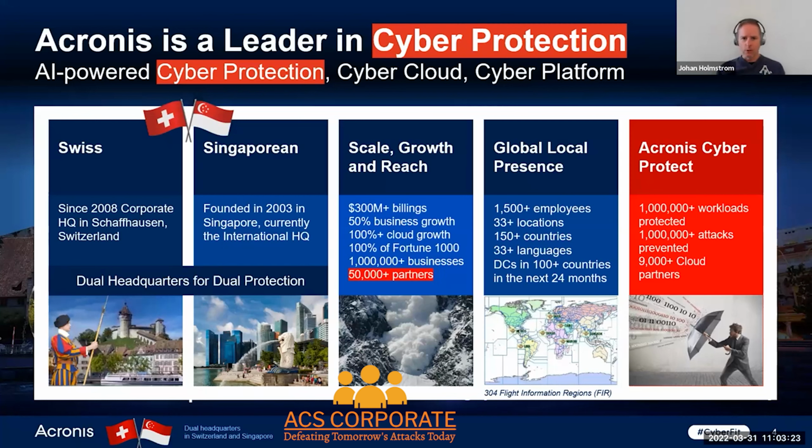In terms of our scale, growth, and reach, we have over $300 million in billings. Our business growth is 50% year over year. We do 100% in our cloud business. 100% of the Fortune 1000 companies are using some part of Acronis in their technology stack. We protect more than 1 million workloads and prevent more than 1 million attacks, and we have more than 9,000 different cloud partners. So we are a truly global company, with a local presence, close to where you are.